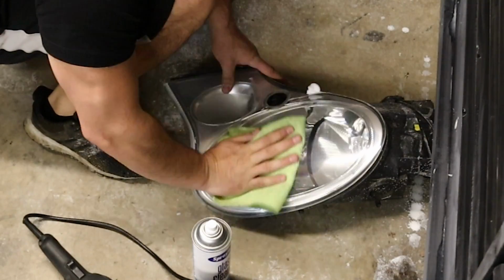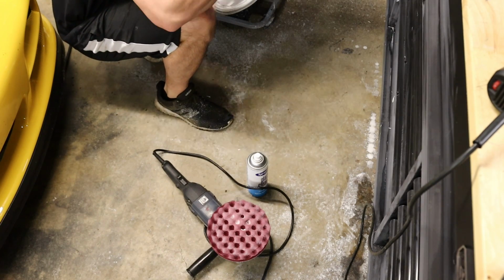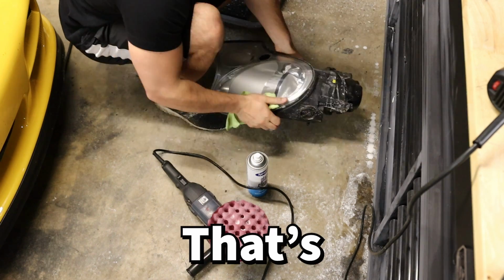That might be the ticket. Oh man, that is like glass, gentlemen. That's the way to do it.